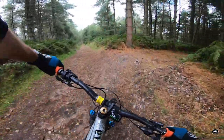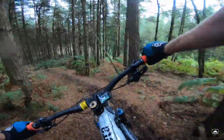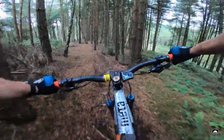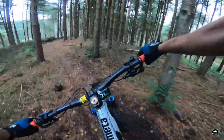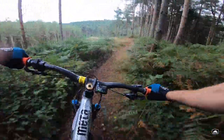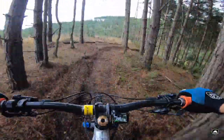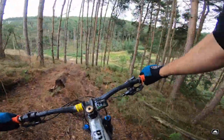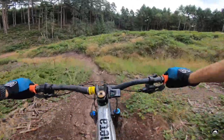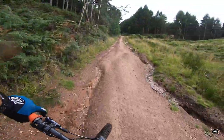He told me to try the second one on the right first. So let's have a little look down there. Definitely nice and loamy. Big brake bump though. Ooh, that was definitely fun. I like that.